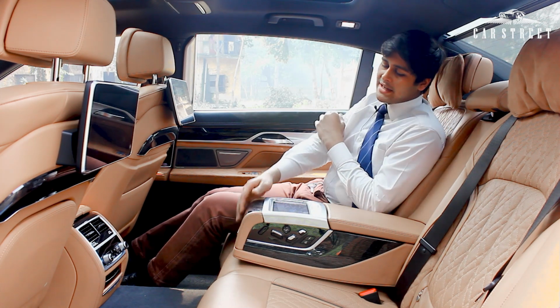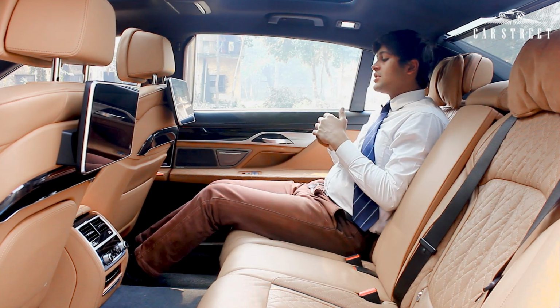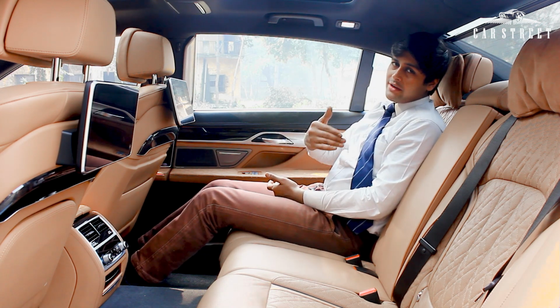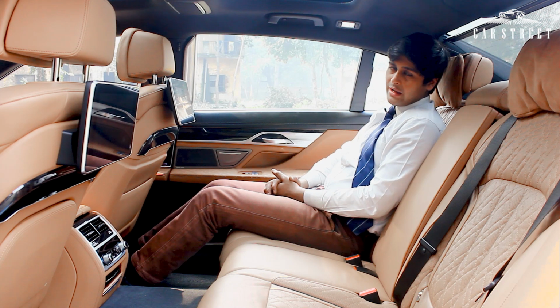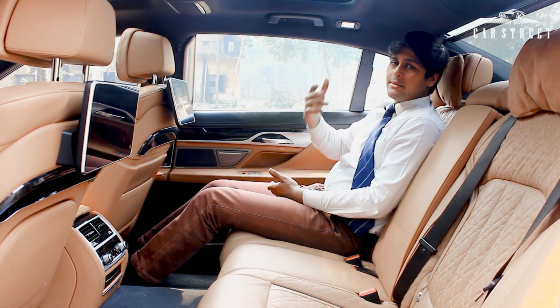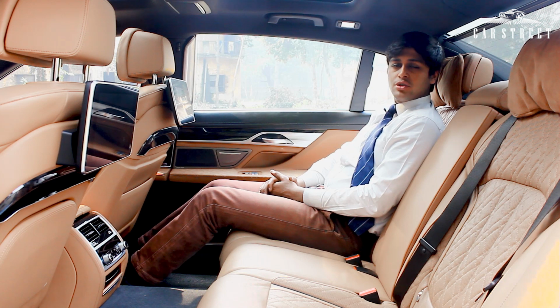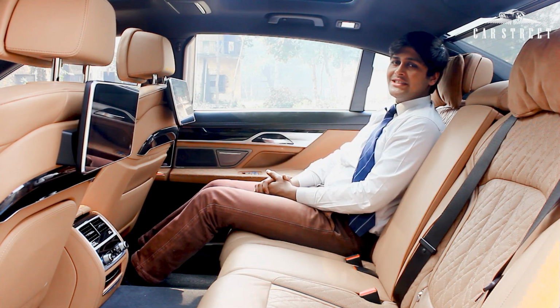Other than that, in the back seat of the BMW 7 Series, you can very easily accommodate 3 passengers because there's no shortage of legroom whatsoever. We have a very wide rear seat and it comes with a third headrest in the middle of the seats as well. Now I have shown you this car entirely from front to back, andar se bahar, from its exterior to its interior, and it is in shiny brand new condition, almost as if it's showroom new. So now we will talk about the pricing of this BMW 7 Series.